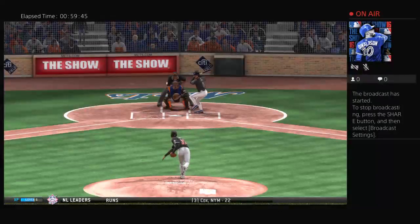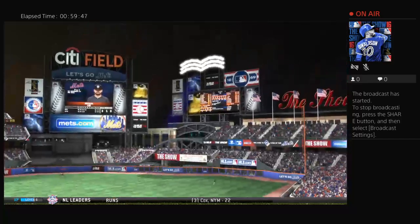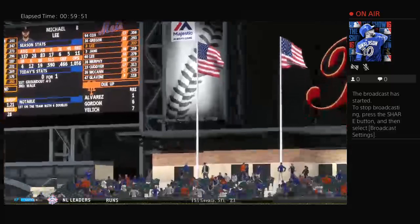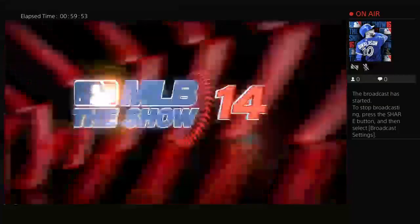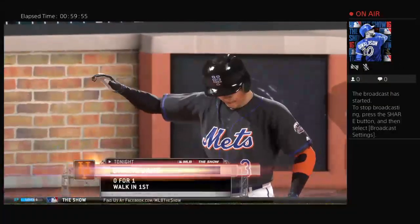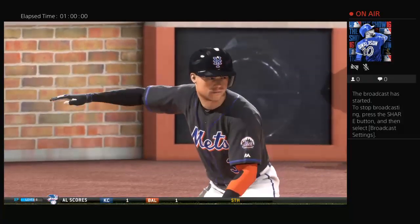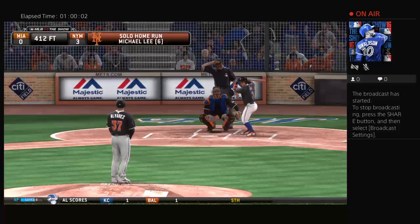And I tell you, what's impressive about this swing, in this weather, when it's this cold, you really got to get a hold of one if you're going to take it the other way in this ballpark. That's pretty darn impressive right there. Number 3 will dig in. 0 for 1 here in this one.